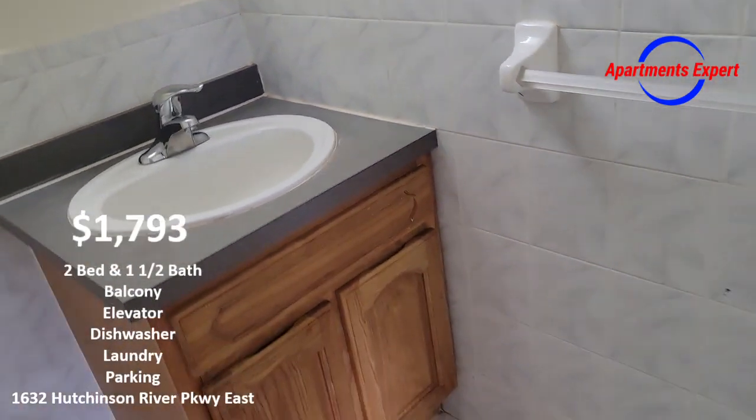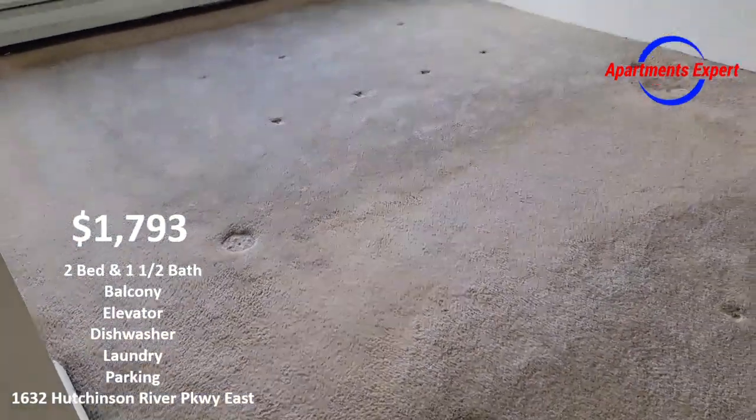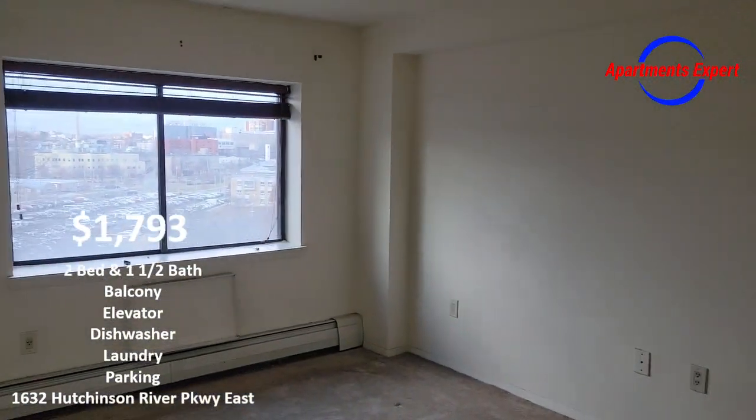All right, let's retrace our steps. We're in the master bedroom. Now this could fit a king. I forgot to mention furniture. A king, 2 nightstands, and a dresser.